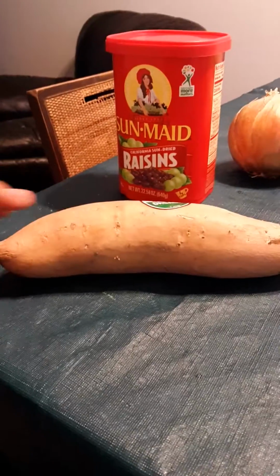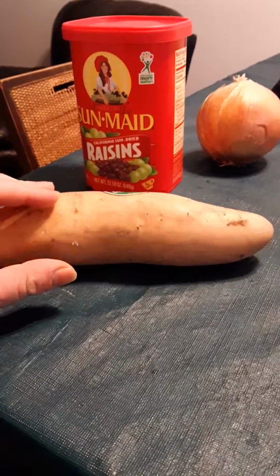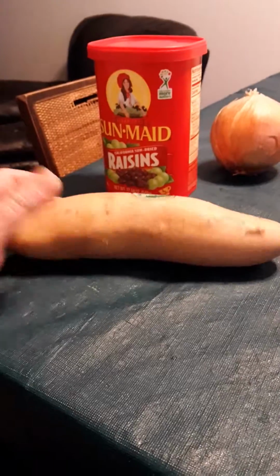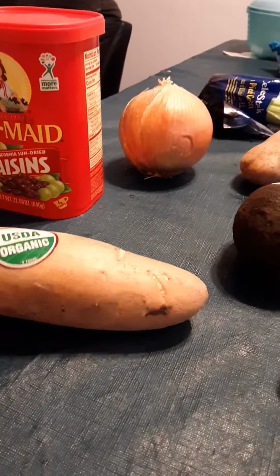The yam is the one that's the orange color. Yams are a little bit bigger and darker colored on the outside and orange in the middle. Yams and sweet potatoes are especially associated, yams in particular, with West Africa. But sweet potatoes very much are awesome.